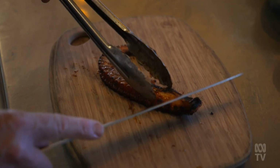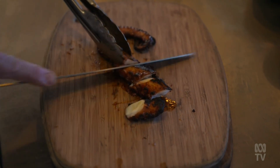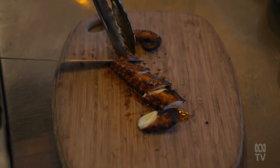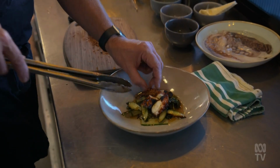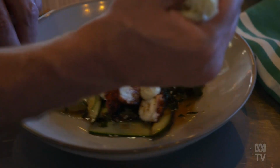Octopus holds up to a lot of flavours. You really can do many, many things with octopus. It's a beautiful natural flavour itself, but it actually carries a lot of flavour as well. You know, the old perception of it being rubbery and really tough really is going out the door. It's one of our best-selling dishes on our menu here.